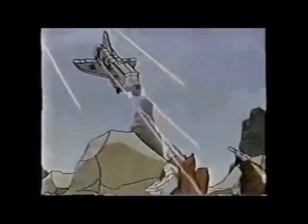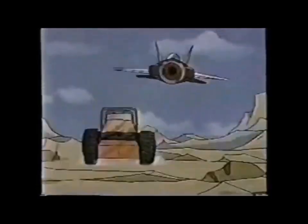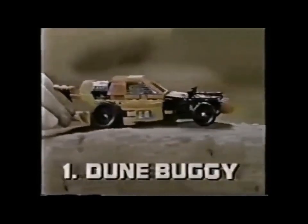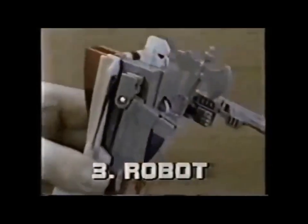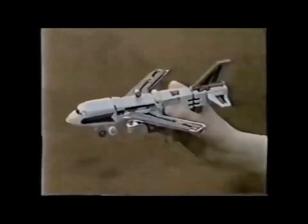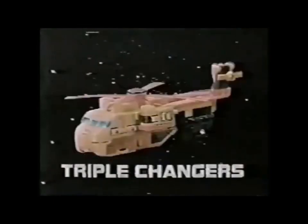Pinned down one time too many by Astro Train and Blitzwing, the Autobots build their own triple changers. Autobot triple changers battling the triple changers of the Decepticons. Triple changer Sandstorm transforms from dune buggy to copter to robot, and Broadside transforms from carrier to jet to robot. To fight Decepticon triple changer Octave, who transforms from tanker to jumbo jet to robot. Transformers. The Transformers from Hasbro.